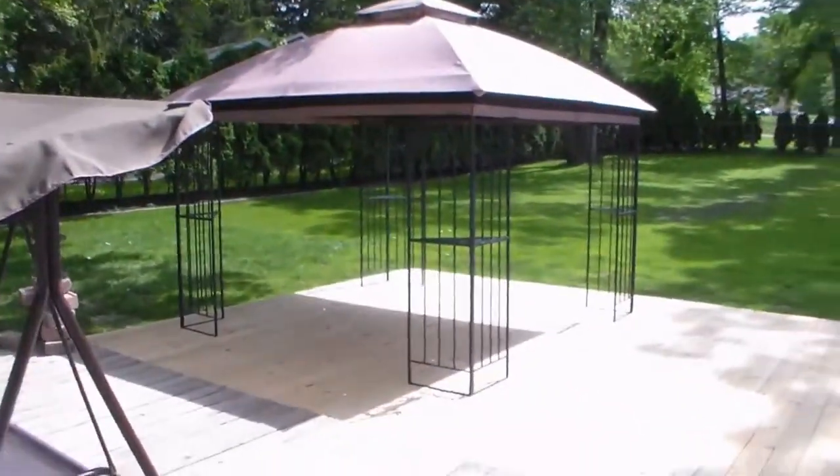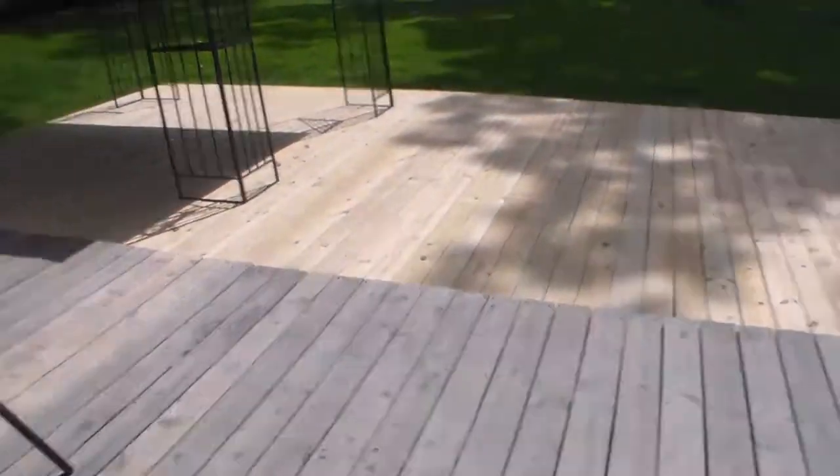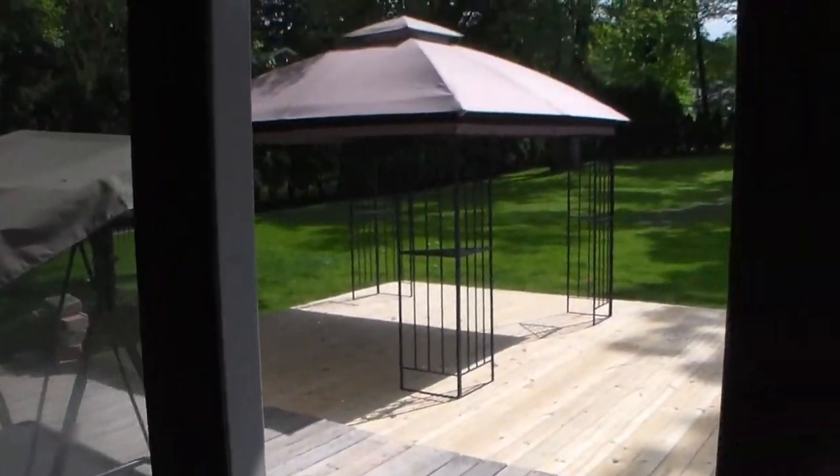Anyway guys, look at how nice this gazebo looks out here. The new porch and everything. I don't know for sure when we are getting the furniture, but I'm pretty happy that we are. So I'm going to go upstairs, chill for a little bit, and I'll be back with you guys later.